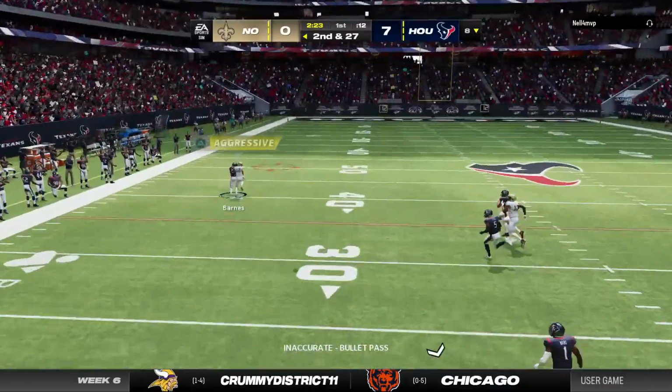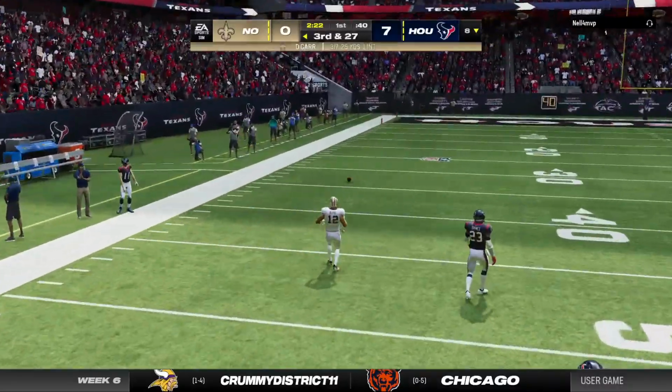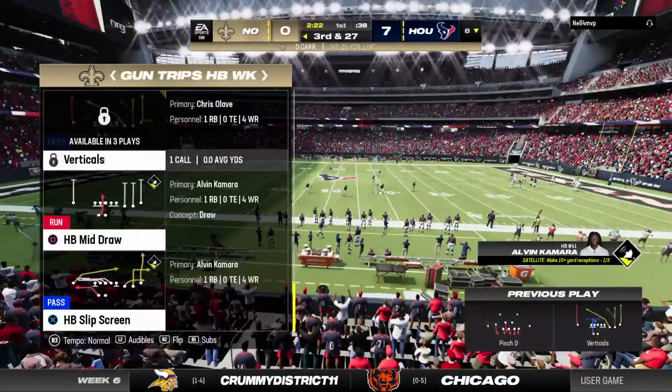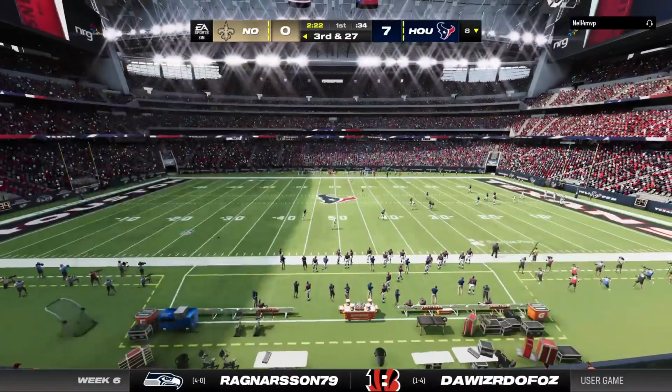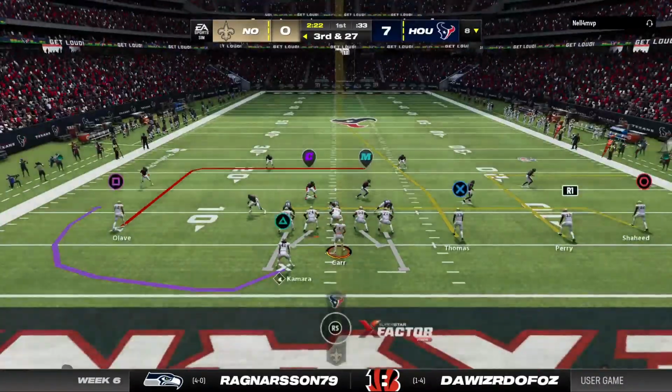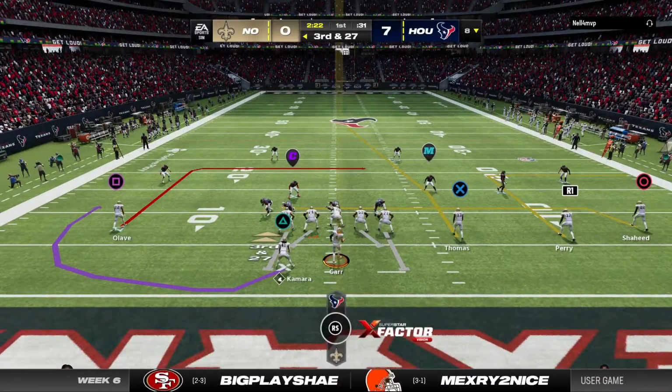He lets it go deep for Olave. And that will be incomplete. Trying to dial up the long one way out there, but it'll be third down. An incomplete pass on that last play, and that means they'll need to.